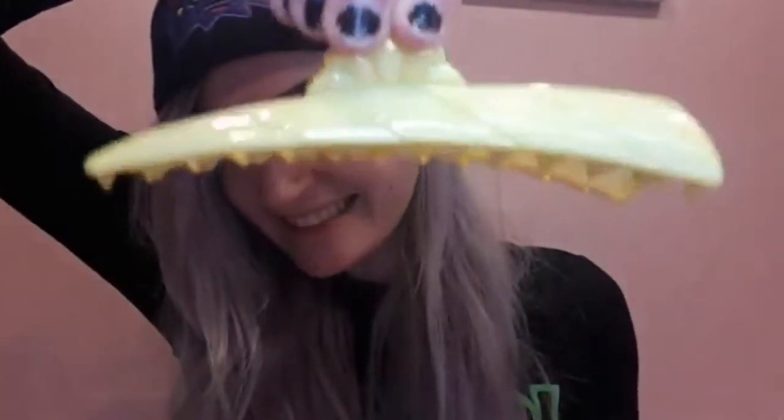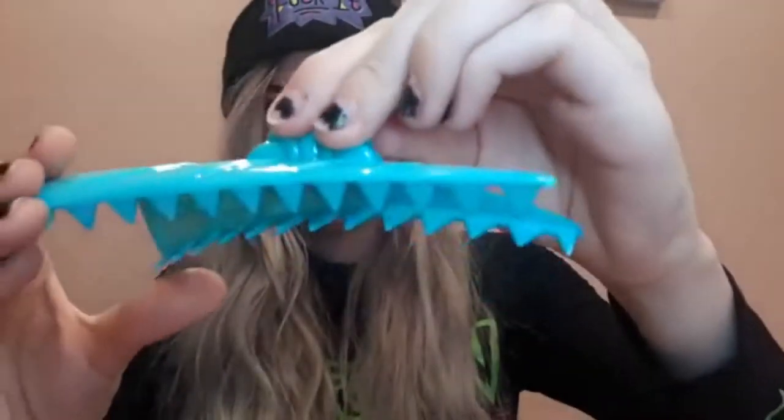Look at these magic clips. And they come in pink. That's not pink. They come in yellow. Kind of like a grayish white. I don't want to see yellow. Red. Violet. Light blue. And of course pink. I'm so excited to do my hair with them. Oh, I guess it's time for the last thing.